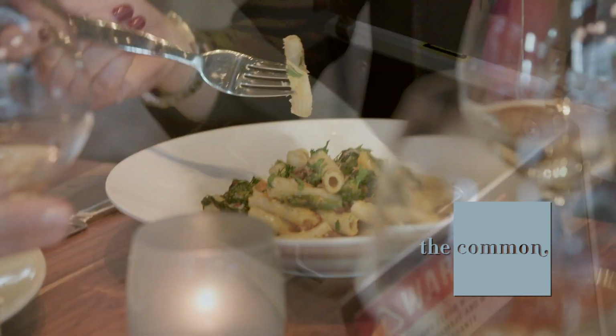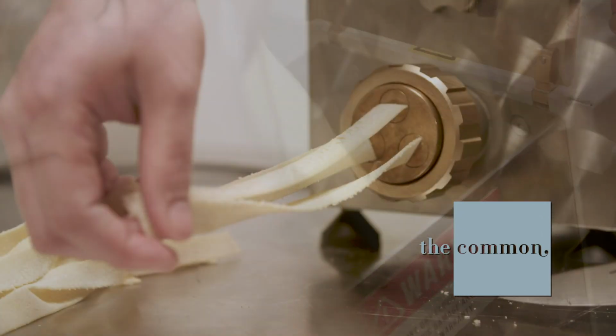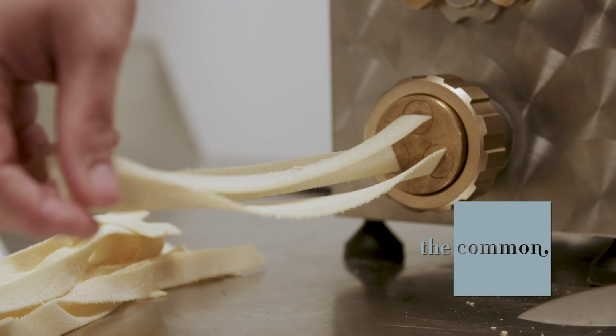Do you do pastas as well? Yes, fresh pastas. I have an extruder there, so everything is fresh pasta as well. You'll make those next time you're on the show. Exactly. Today we're doing a sandwich and a salad. We'll start out with the salad.